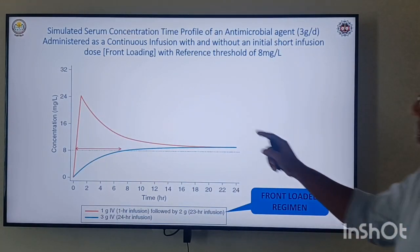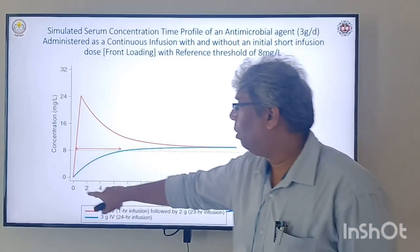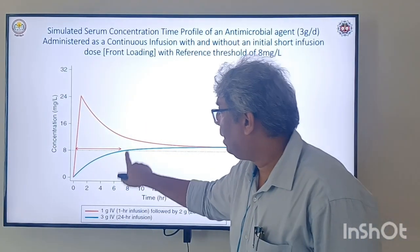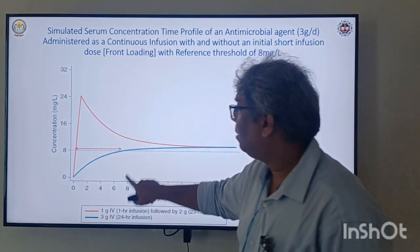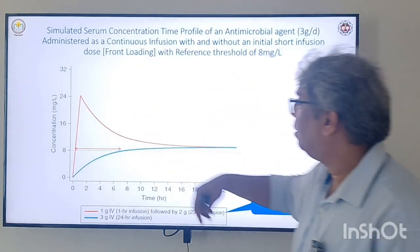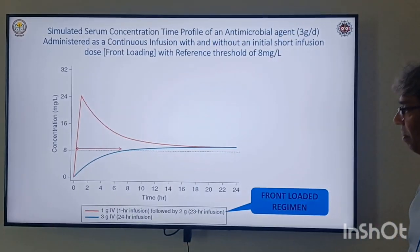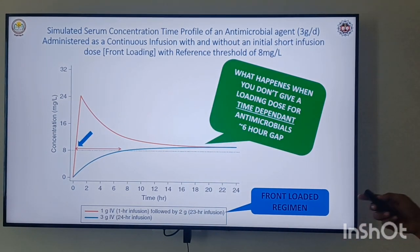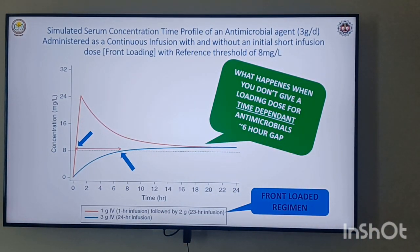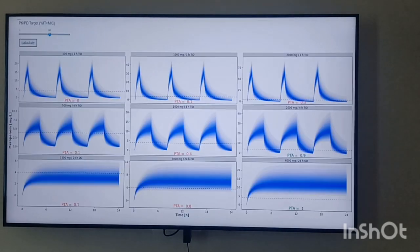Now this is very interesting, what we call front loading doses. Let us say the MIC is 8, and I'm going for a time dependent antibiotic with a slow, continuous infusion. To reach that concentration takes nearly 8 hours. During these 8 hours we have to keep the patient safe. So for these 8 hours, we give a shoot, a high concentration of antibiotic, and that takes care of the bug in the initial 8 hours. We give a loading dose and then a maintenance dose that maintains the MIC of the antibiotic. So this is what happens when you don't give a loading dose for time dependent antibiotics. This is the time period where the patient is likely to succumb to infection. So we have to give a loading dose in such cases.